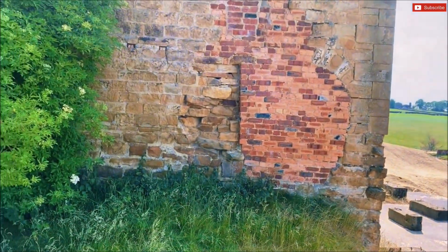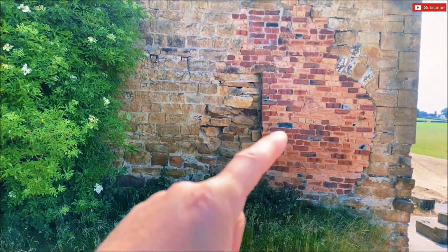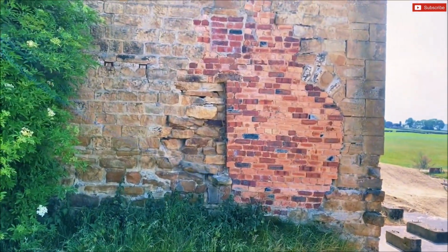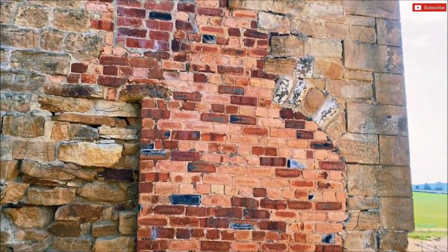Now, there's the engine house there. This brick here is fairly modern. There's a little arch there as well. I don't know if you can see that. I'll just get a bit closer for you.